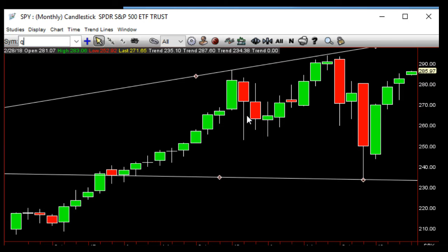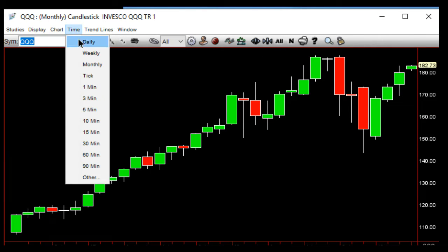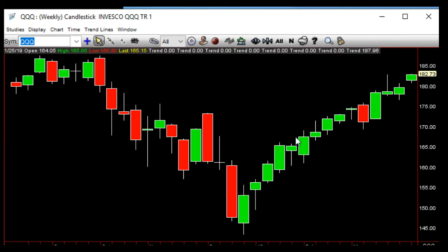If we go to QQQ also here, 182.83 just falls short on the month. After on the daily, when we come back up through, here's your inside day and then back up. But once again, we got what we wanted. We went the two up, two down, and we completed and took that out. Now we've closed below it, so we'll see if we can get back above that.